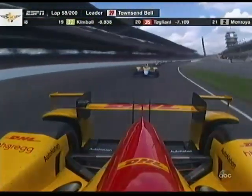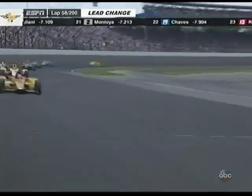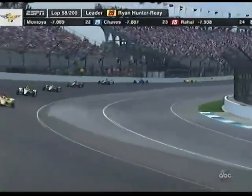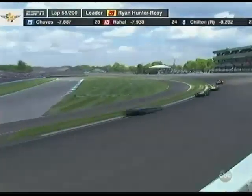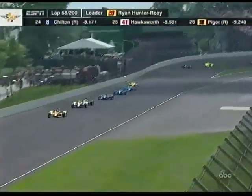A battle for the lead into 1. And here they come side by side. And just like that, Ryan Hunter-Reay sticks to the inside and takes the lead in the south end. These leaders just can't get away from each other. It's a 7-car breakaway with Hunter-Reay leading that train. Elio Castroneves, he's the caboose out of turn 2.